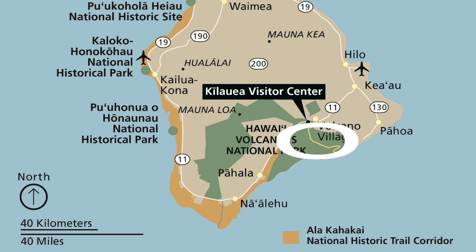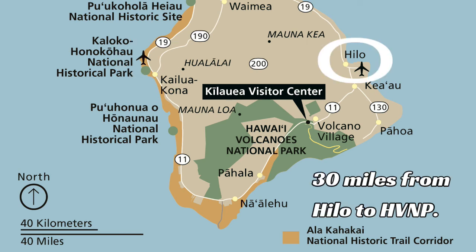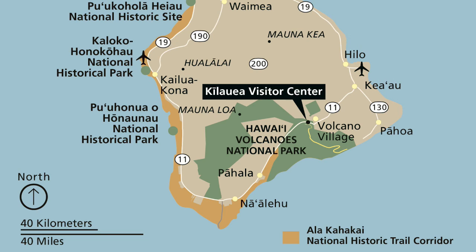Now, if you fly into Kona International Airport, the distance between the airport and Hawaii Volcanoes National Park is about 96 miles. If you have flown into Hilo, which is a bit closer, the distance between Hilo and the Hawaii Volcanoes National Park is around 30 miles. Hawaii Volcanoes National Park contains two active volcanoes, Mauna Loa and Kilauea.